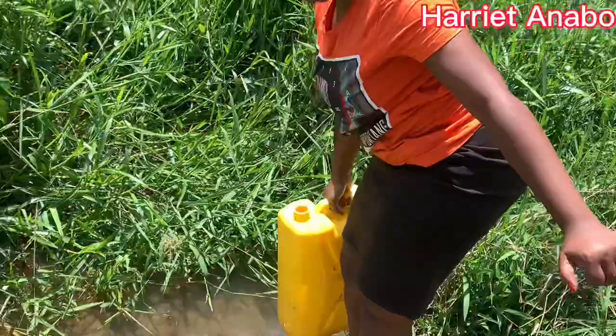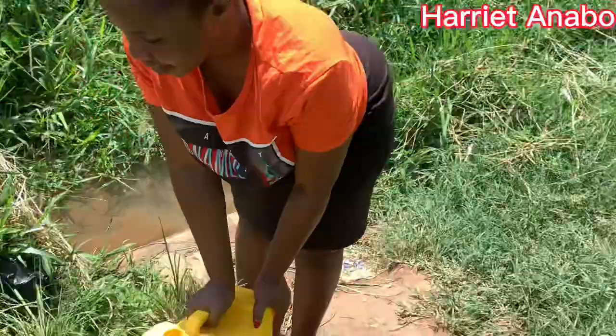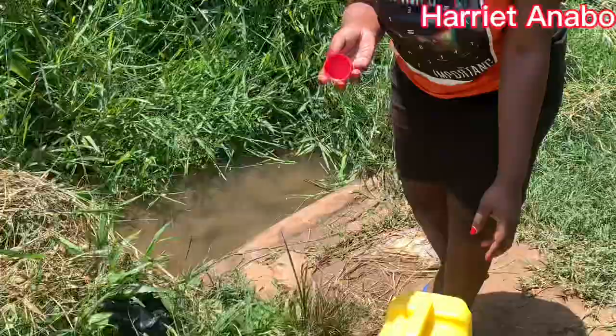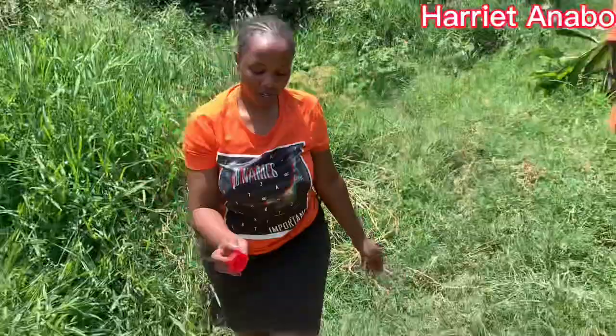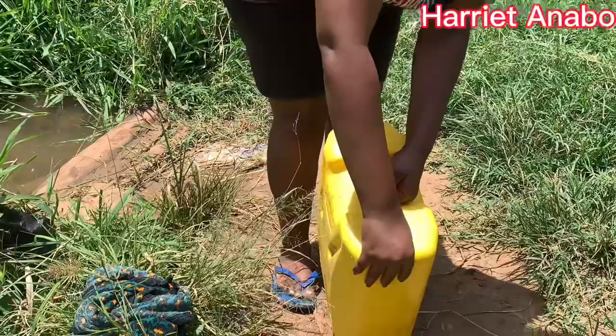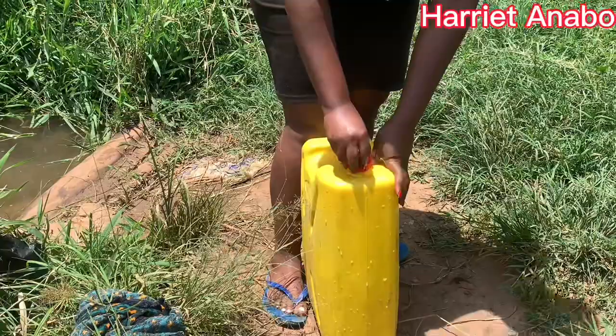Let's first put it here. So if you have a cover, you cover that. If you don't have a cover to cover the water, sometimes it might end up splashing on your body. So you get your thumb, place it here like this very tight, and then you put it on the head. But me, I brought a cover with me, so I'm going to use this so that I prevent the water from touching me or from flowing on my body.